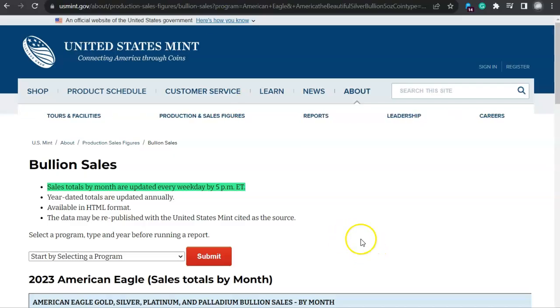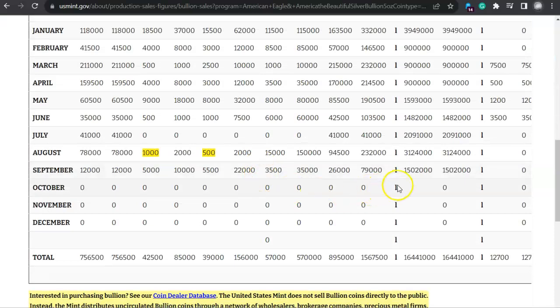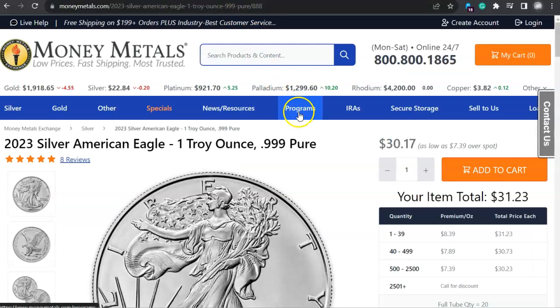Now let's go over here to the US Mint Bullion Sales. These sales are updated every weekday by 5 p.m. Eastern, and we have a new tale to tell. Look at that, we're at 1.5 million American Silver Eagles. But not only that, the other fractional gold has been added to this sales total as well. So I think we're having a good time here at the United States Mint, and I think this is a good thing for premiums. Or is it? Because check this out.